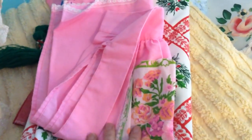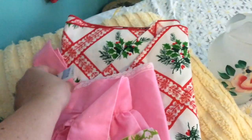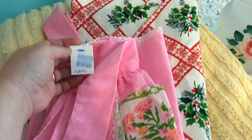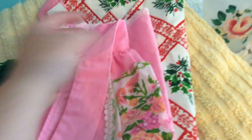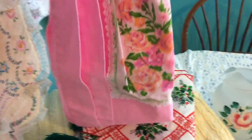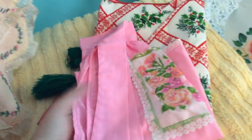I found this apron actually a few weeks ago at the Goodwill and passed it up just because I thought, why do I need another apron? Because I have so many right now. But the day I went, it was actually half off because the blue tags were all half off. So I paid $1 for it. So I went ahead and got it. It's just got one floral pocket, and that's it. But it was simple and I thought it was cute. So whether I keep it or resell it, I thought $1 was a good deal for that.